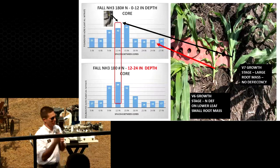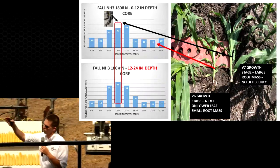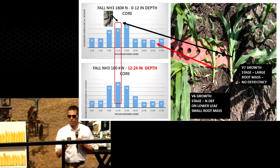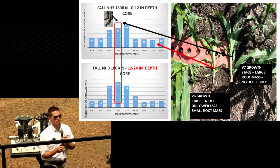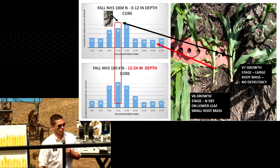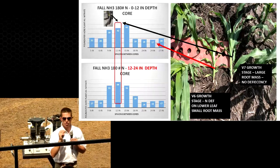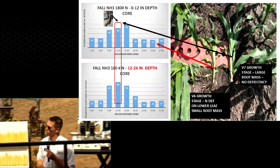So that talks about how placement matters. Even with base rates up front and anhydrous ammonia, we've got to make sure that that plant can reach those nutrients even when it doesn't need a whole lot. V6 to V7, we're in that 8 to 10% needed by that time. That V6 corn plant, guys, has actually got nitrogen deficiency showing on the leaves. So that is essentially able to access zero nitrogen. So placement still matters even though that plant does not need a whole lot at that time.